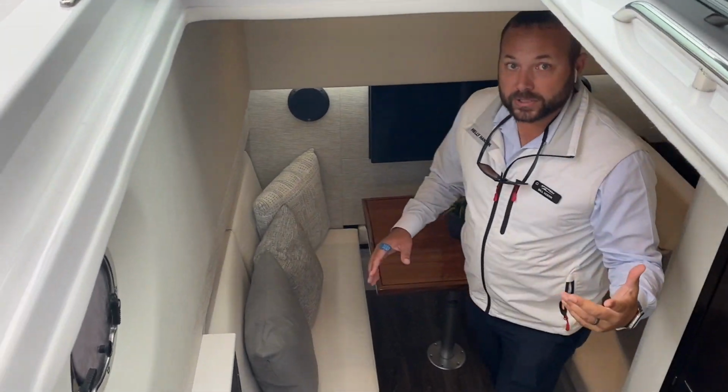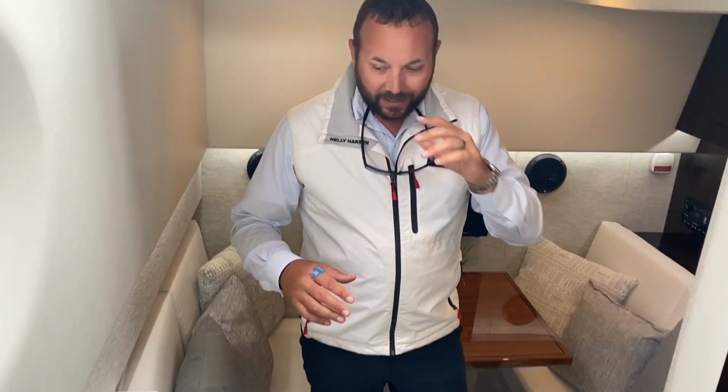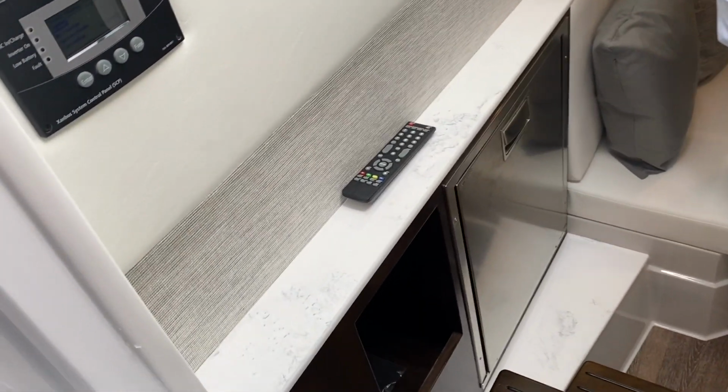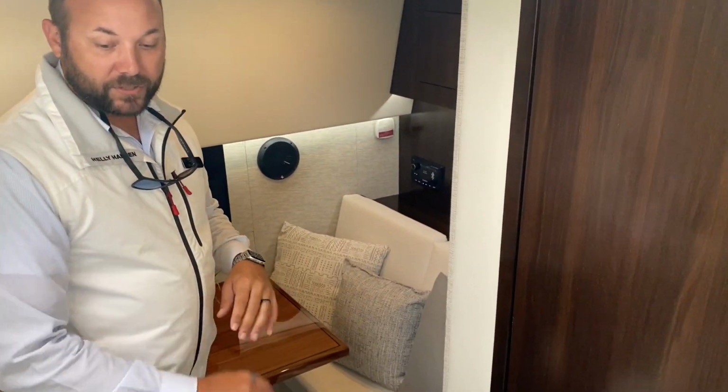This is one of the nice parts about this boat. Very luxury finishes. You get another refrigerator, microwave over here in the corner. You can control your stereo down here. You have a little bit of an aft sleeper here as well. So great boat for a family with 2 kids.